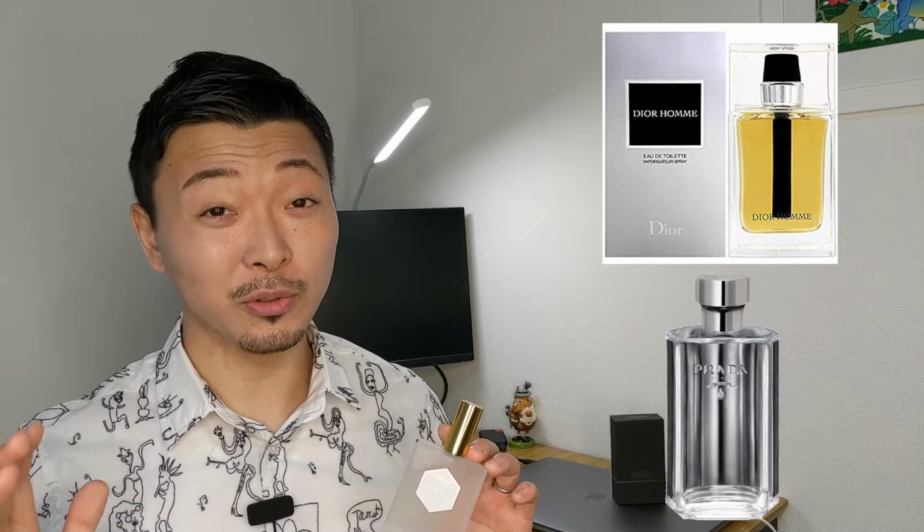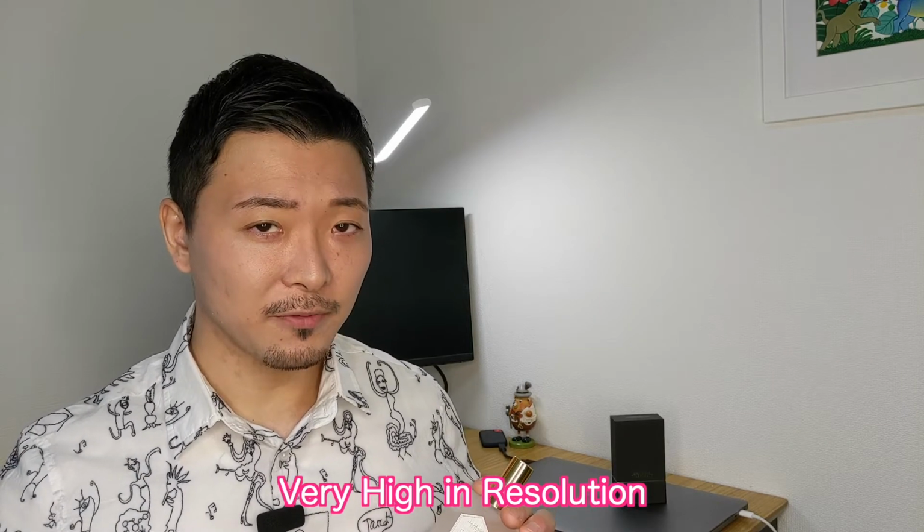And of course, as the name implies, there is a noticeable clean iris note in the center of this fragrance. The iris which you get in this perfume is not the waxy lipsticky iris which you get in Dior Homme or Prada L'Homme. And this is the real deal iris. It's not powdery, not waxy, not chalky. It's silky smooth, very high in resolution, if that makes any sense.